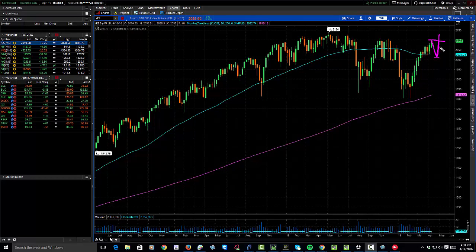If it doesn't, then this potentially could set up as a lower high, and any number of things could happen at that point. So in the S&P, again, short term, neutral. More intermediate term, which is maybe out a month or so, I'm a little bit more bearish on this. If this higher low holds, then I'm going to be more bullish long term on the S&P, because what we've been through is essentially a huge sideways correction.